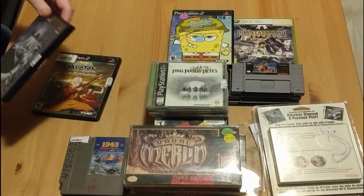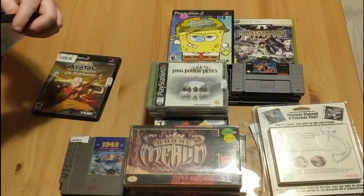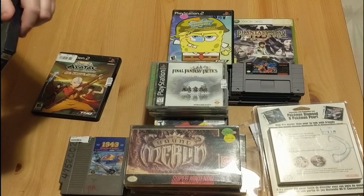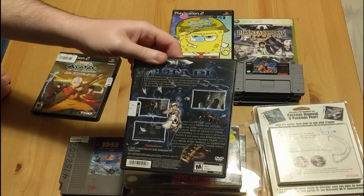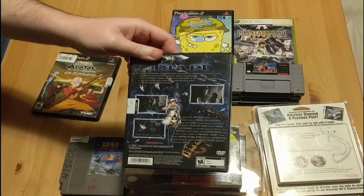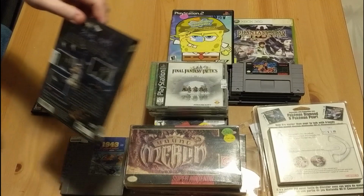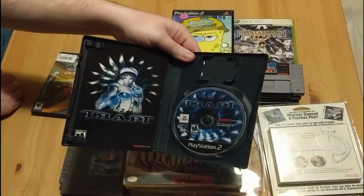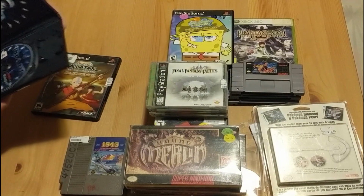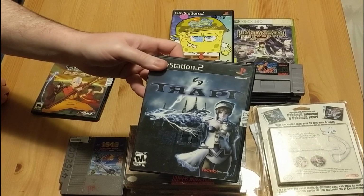Now here's a really interesting one. This one's Trapped on PS2. This was $8, and I went ahead and did it because it looked really interesting. I don't think it's worth too much, but $8 is probably decent for it. But still, never heard of it before. It's in really good condition. Pretty minty on the manual and all that, so that was interesting.